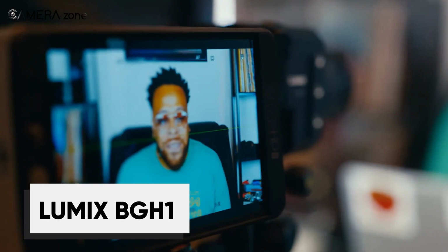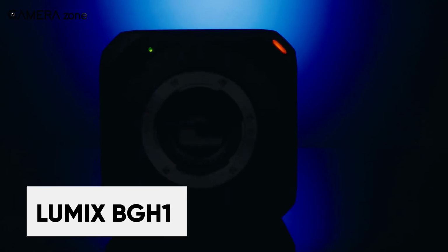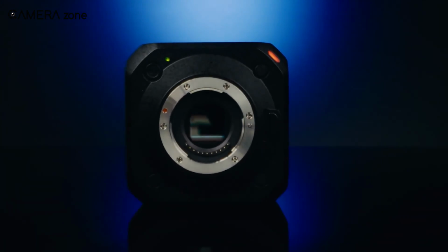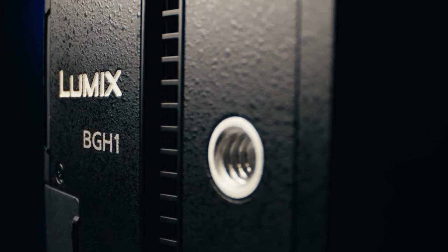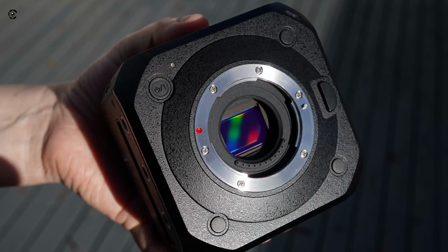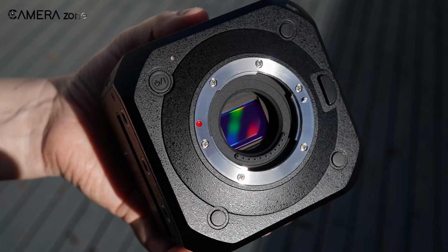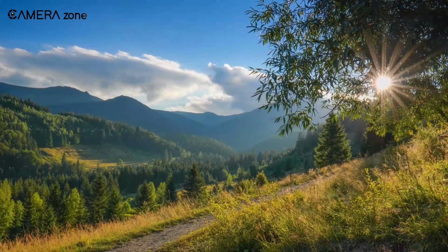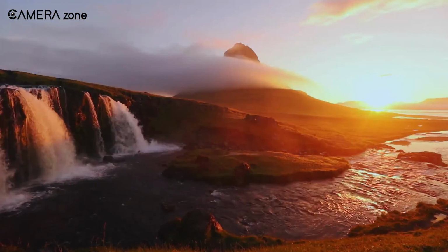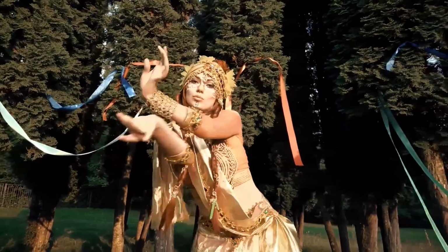If you are a content creator, then you'll be thrilled to know about the Panasonic Lumix BG1. This compact and modular cinema camera is the perfect tool to help you redefine flexibility and efficiency in your work. This nifty box-style cinema camera packs a 10.2 megapixel 4/3 sensor to capture gorgeous 4K 60 video with dual native ISO for dynamic range that impresses in any lighting.